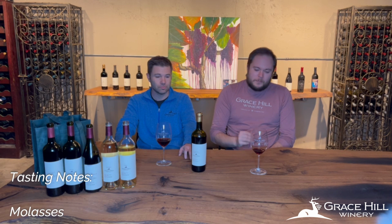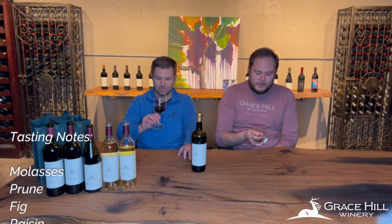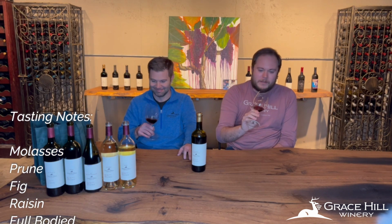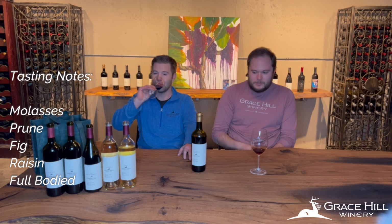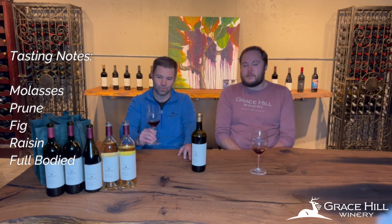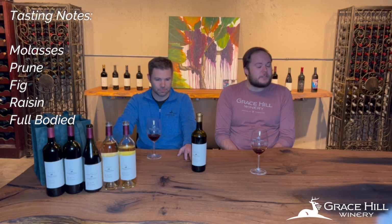Some quick tasting notes on this wine. It definitely has that rich molasses, prune, fig, raisin kind of flavor to it. This is the one time you're never going to be talking about legs. If you turn the glass on its side, you're going to see everything run down it. It's viscous, it's got weight, it's got body, it's got sugar, it's got alcohol, it's everything you can want for the end of the night, or if you're having a special celebration.